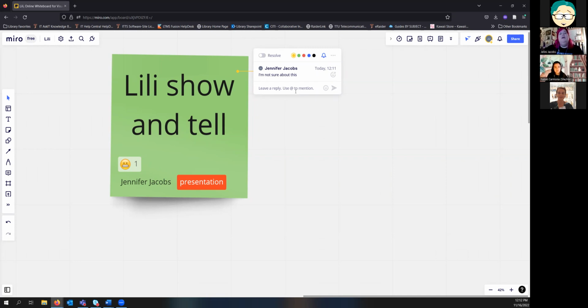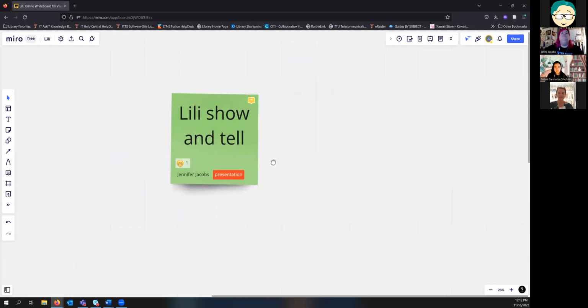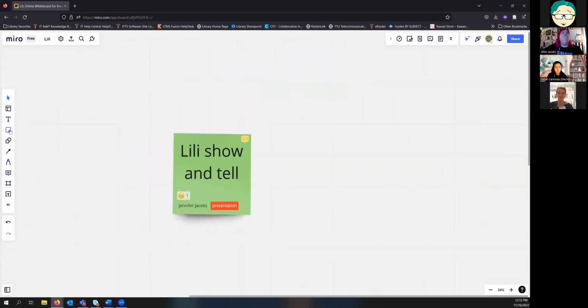So this is, you know, the collaboration aspect of it. If you go on these three dots, you can pin it somewhere, you can copy a link. So if you put a link in something, you can copy that, or you can just plain old delete it. So here is the sticky notes.